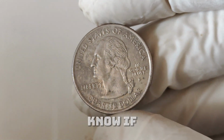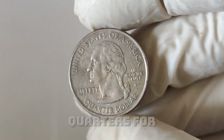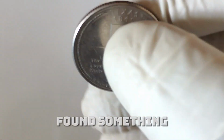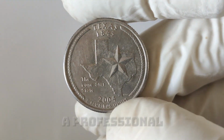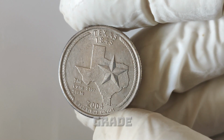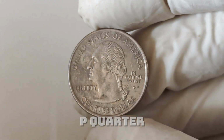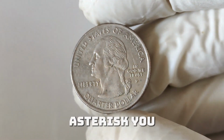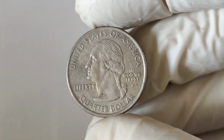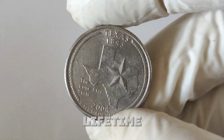So, how do you know if you've hit the jackpot? First, check your 2004 P quarters for any unusual features or errors. If you think you found something special, consider sending it to a professional grading service like PCGS or NGC to get an official grade and authentication. You never know, that quarter sitting in your pocket could be worth millions. So, take a closer look and you might just be in for the surprise of a lifetime.